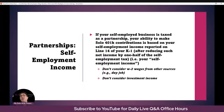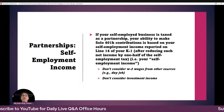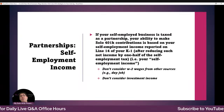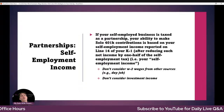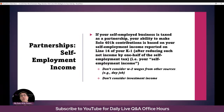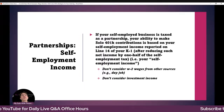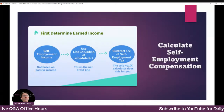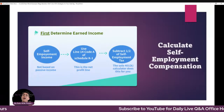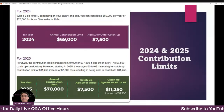Of course, you can't consider W-2 wages from other sources like a day job. You can't consider investment income, right? The whole purpose of the solo 401k is for people to save earned self-employment income. So not investment income, not income from a job, but earned self-employment income for retirement. So this is a good slide as it shows visually that pre-calculation of line 14 of the K-1 less one half of the self-employment tax.